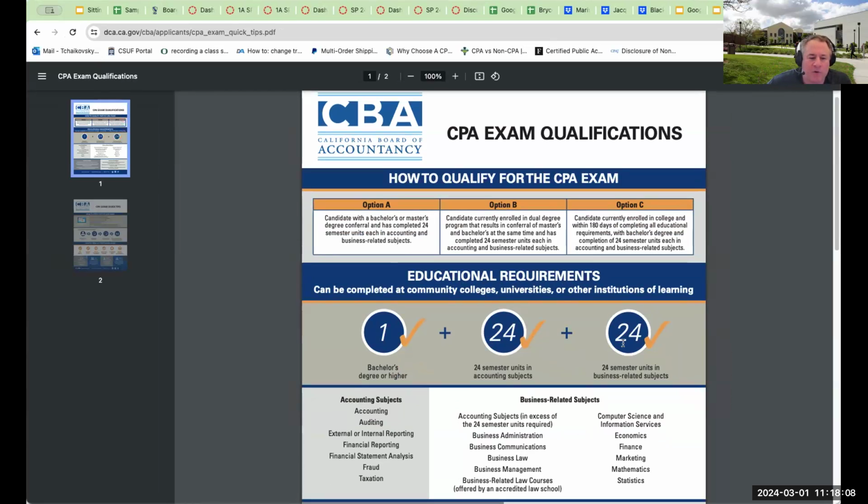Also, look at this option C: candidate currently enrolled in a college and within 180 days of completing all educational requirements with a bachelor's degree and completion of 24 semester units in each of the accounting and business related subjects. So you can apply to sit for the exam even if you don't have your bachelor's degree, provided you're going to have the 24 accounting and 24 business within 180 days.